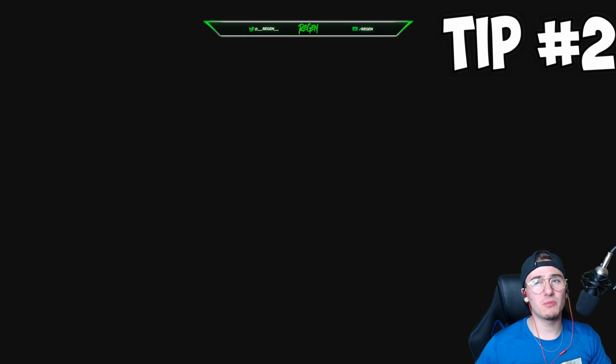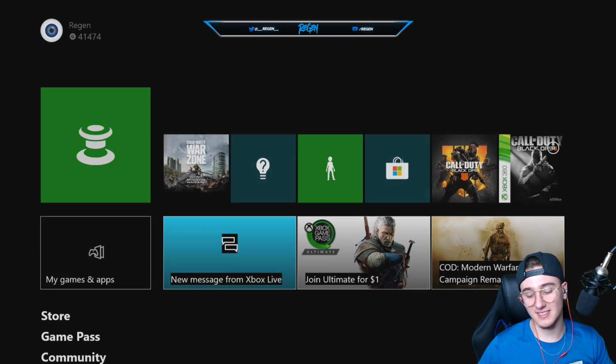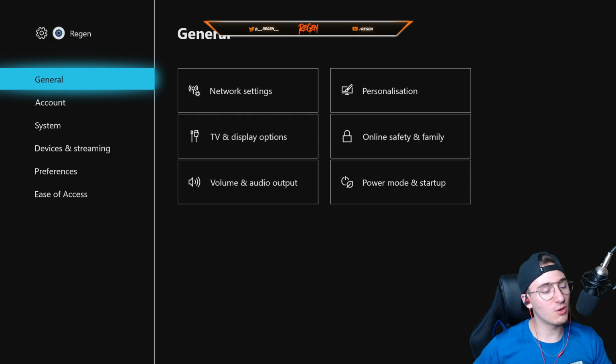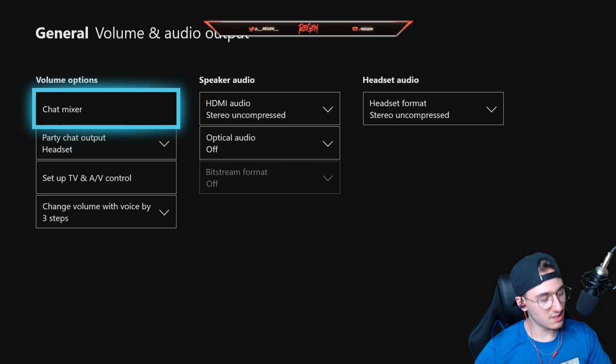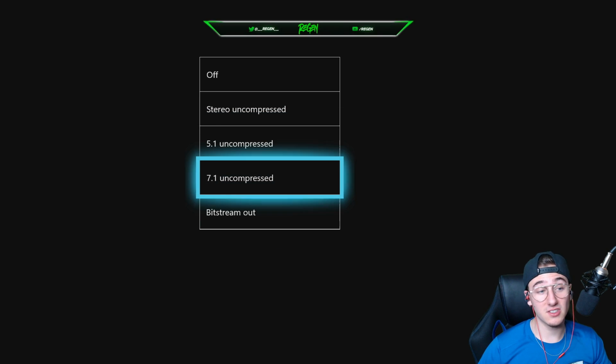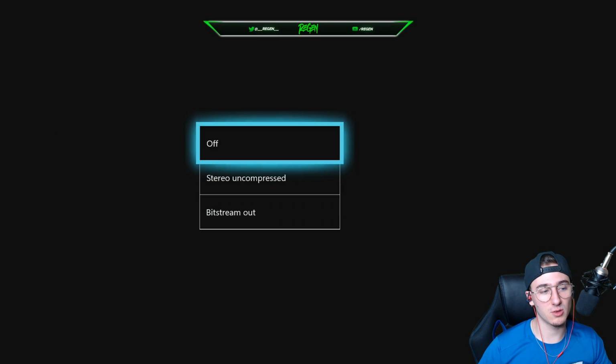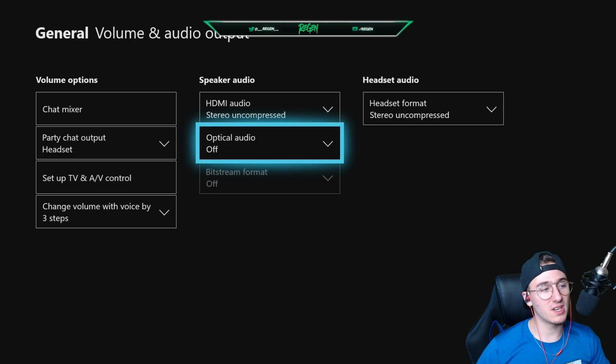Now, this is tip number 2, guys. You're going to want to click your Xbox home button and go all the way to settings. Then you're going to want to go from general to volume and audio output. From there, guys, you're going to want to change this from bitstream out, if it's on that, to stereo uncompressed, and turn your optical audio off. Sometimes it's on bitstream out or stereo. So you're going to want to make sure those are off.